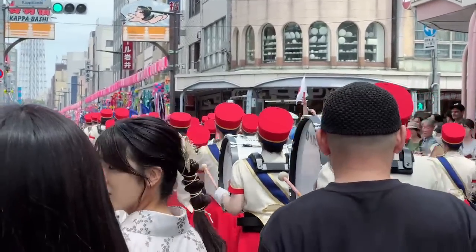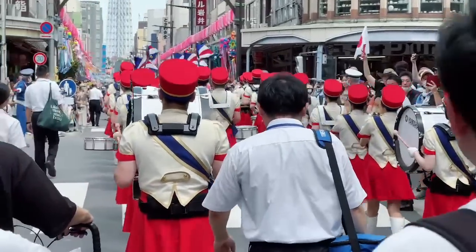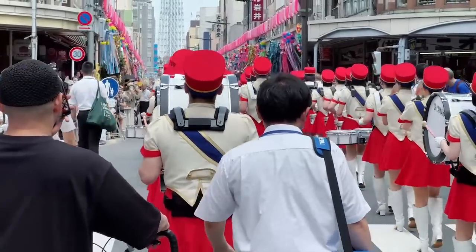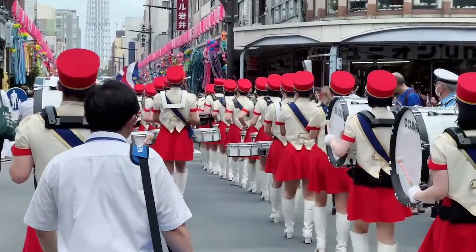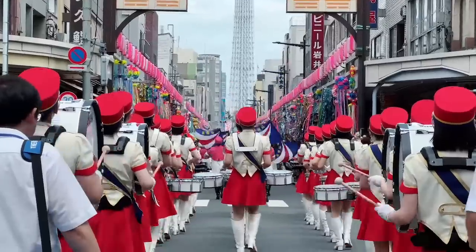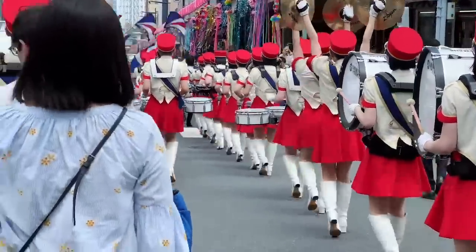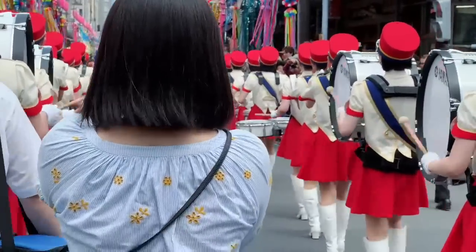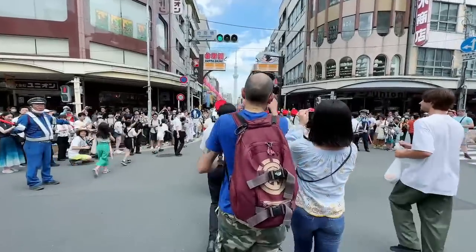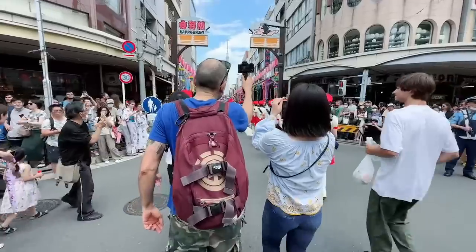I think this is the parade. I don't think there's anything more. I thought there were like vehicles and stuff. Wow. Cool. I'm crossing the street with them. I'm part of the procession now. I'm part of the parade. We're part of the parade. Just keep going.